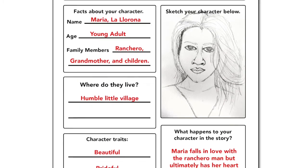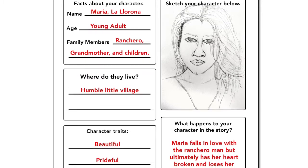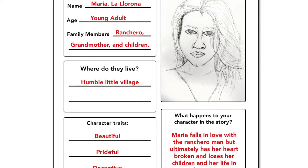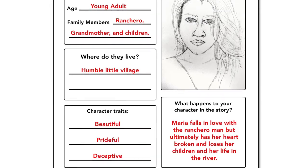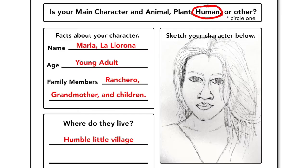And then once you've gone through those previous steps, now, without even knowing, you've started to develop a plot for this story, or possibly what's going to happen to this character. And that's this last section in the bottom right-hand column. In this example, I've written that Maria falls in love with the ranchero man, but ultimately has her heart broken and loses her children and her life in the river. That's the basic summary of this story.